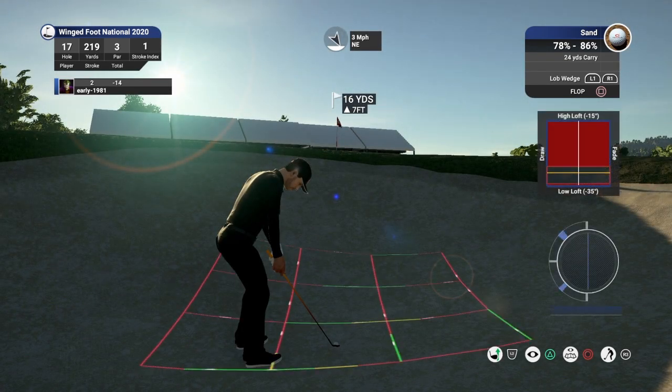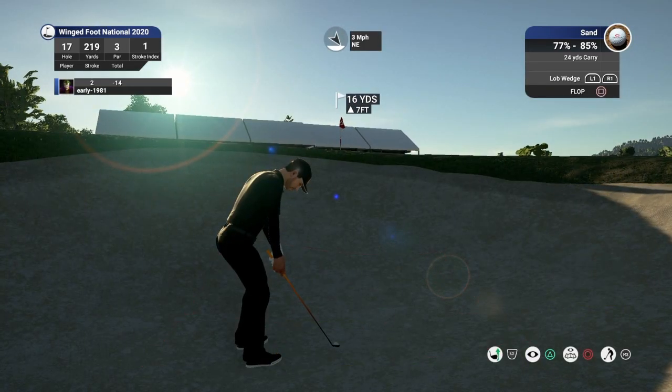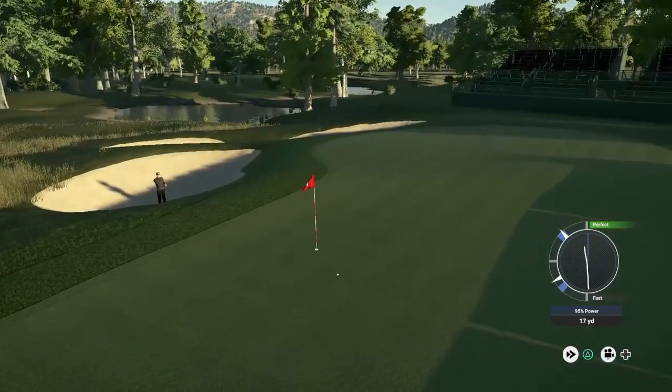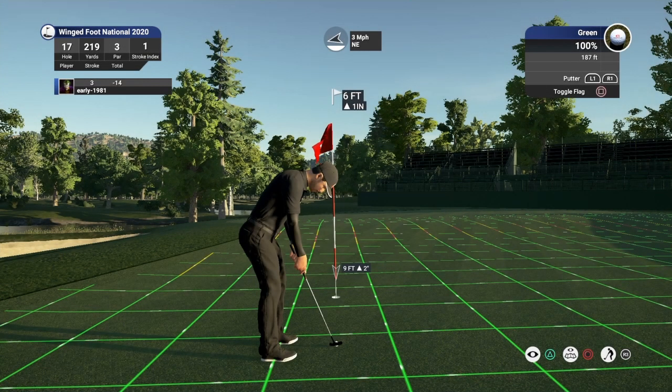So we've actually got a decent lie here. Gonna have to flop this out. Could be dropping first shot of the round here. Looking for about a 75 to 80% swing. Oh, I've got a 90. Check up. Oh. I actually got a 95, so 10% more than what I was looking for.